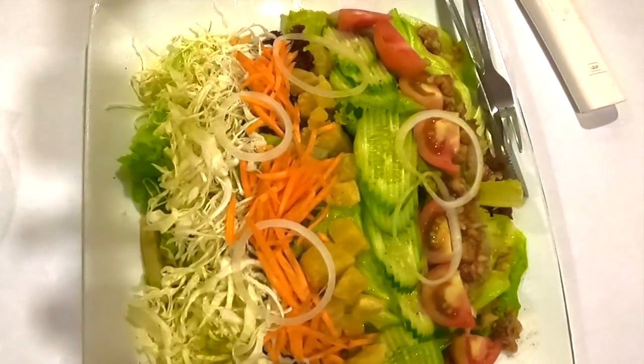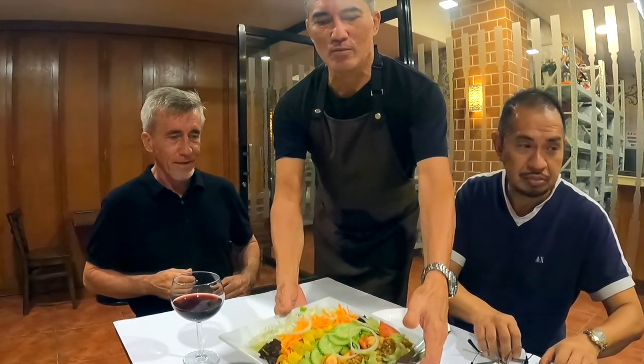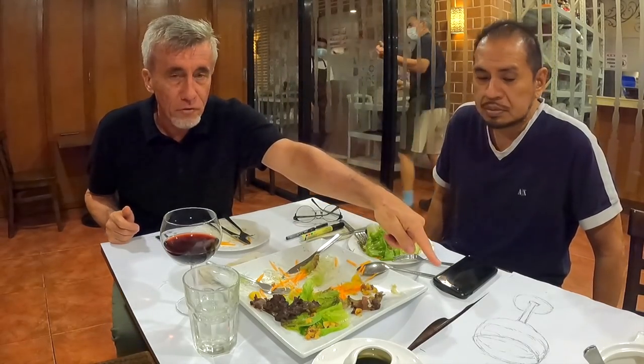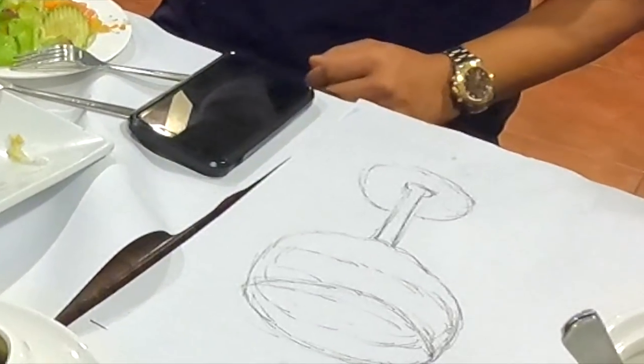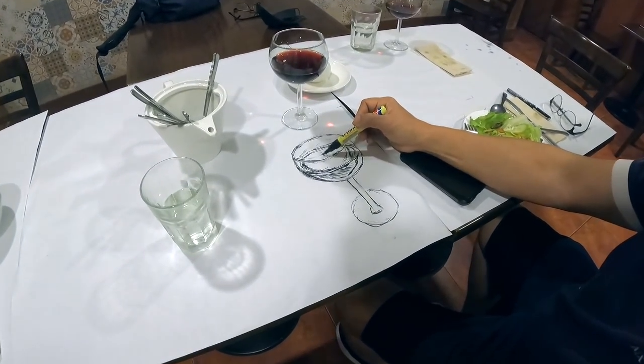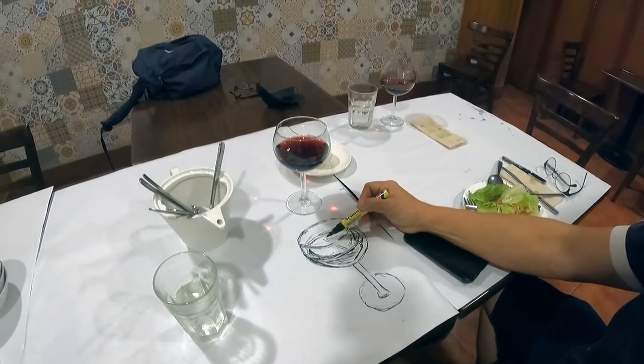Oh, lovely. This is one of our salad dishes. It's called coral. So Chef Gene's been drawing the wine. I'll be drinking it. You've got to have a glass of red wine if you're going to eat Spanish food, surely. I'll keep you updated of what he's drawing through the meal. We should have quite a work of art by the end of it.